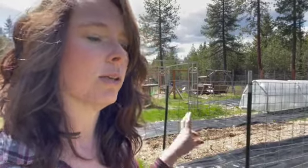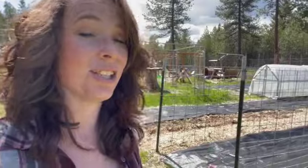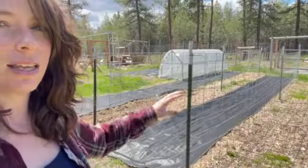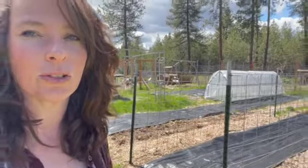It heats up the soil. It allows the plants to grow, get a little bit of a head start. And honestly, it's just amazing. It keeps the weeds out. Works great for me. We also use a lot of cattle panels and T-posts in here for trellises.